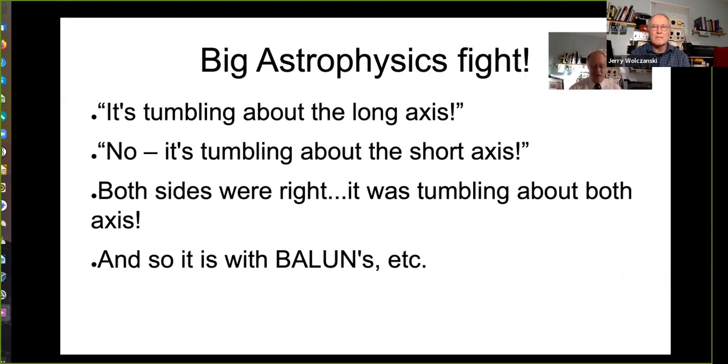And that's the way it is with some of these arguments. Here's the deal. You're wrong, I'm right. I'm right, you're wrong, we're both right. And so it is with balance. There's more than a few ways to skin a cat with balance. And I think you just have to keep that in mind when you begin winding these things. I've made several varieties and I'm not seeing a lot of difference, at least in the bands that I've been operating on. So it is with balance. Remember, you can both be right.